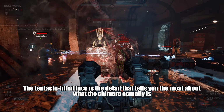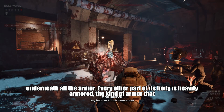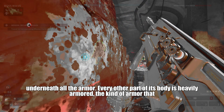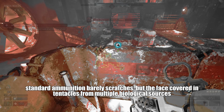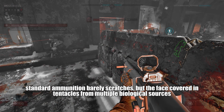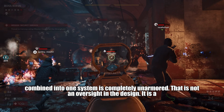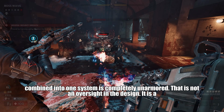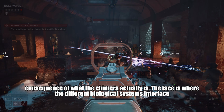The tentacle-filled face is the detail that tells you the most about what the chimera actually is underneath all the armor. Every other part of its body is heavily armored, the kind of armor that standard ammunition barely scratches. But the face, covered in tentacles from multiple biological sources combined into one system, is completely unarmored. That is not an oversight in the design. It is a consequence of what the chimera actually is.